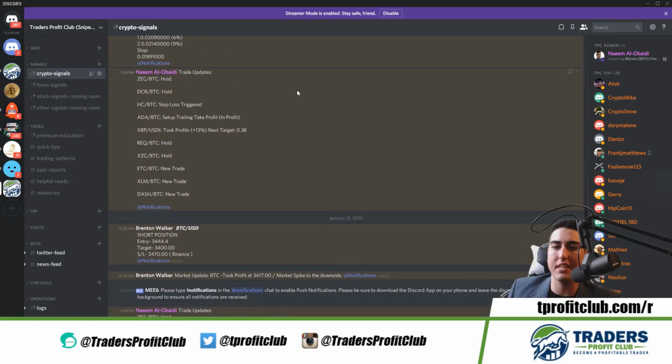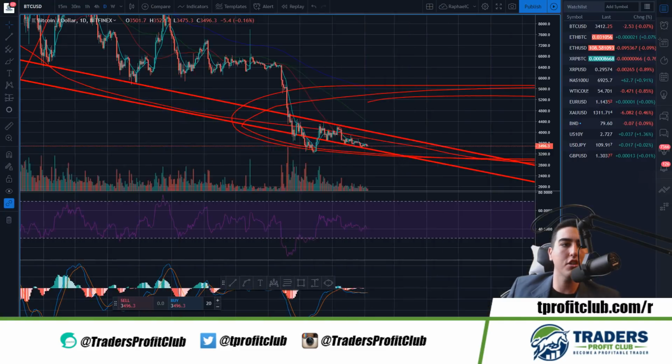Another one, 13%. See, here's the thing about trading. As long as your good trades are always making more than your bad trades, which is basically your risk management technique, then you're always going to be in profit. You can just be 50% right in this market and still make profits because you manage your risk properly.